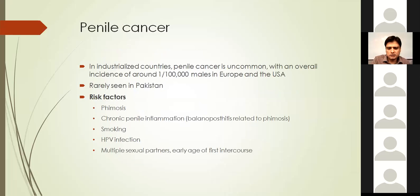Now we'll discuss the last topic of our tumors of the urinary system, which is penile cancer. Penile cancer is very rare in our region. In industrialized countries, penile cancer is uncommon with an overall incidence of around 1 in 100,000 males in Europe and USA. Rarely seen in Pakistan, because in my practice of urology since 2012, I have seen, I guess, 2 patients who were biopsied and turned out to be penile cancer. So it's not very common.